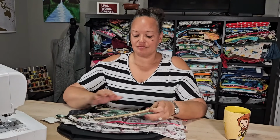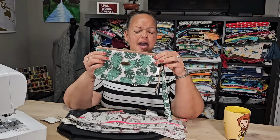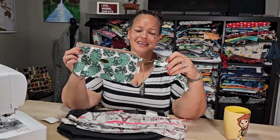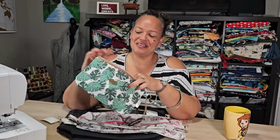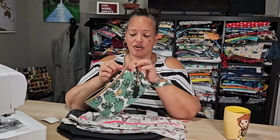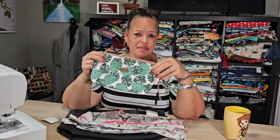Okay, next up, I don't know what I should call this. It's not a wristlet. It's too big to be a wristlet, but too small to be a handbag. So definitely not a clutch, but so we'll just call it the boxed wristlet. How about that? Yeah, so this did really well last quarter. Could have been because it was Christmas time and I had a lot of different patterns.